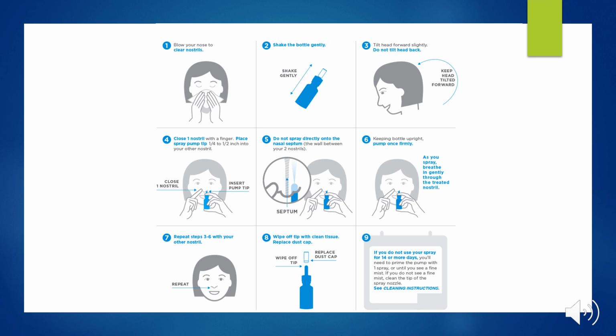Some of these agents, especially the intranasal steroids, if you repeatedly administer the medication right on the septum, you could create a deviation or a cavity in the septum, which you don't want. You want to keep that septum intact. Throughout the process, make sure you keep the bottle upright and pump once firmly whenever you're ready and you've got everything set up, steps 1 through 5. As you spray, breathe in through your nose gently, not forcefully. Then you'll repeat these steps with the other nostril.